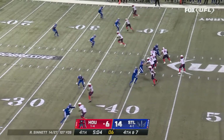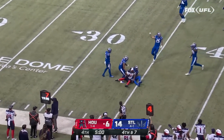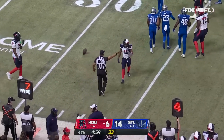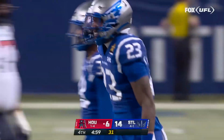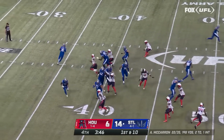He's got four catches this half for 48 yards. Sinnott looking that direction. Finds Hall. Is he short of the first down? It looks like he is. By a yard, he ends up short. The tackle from Camp. We're ending the game on the field. That's a whole mantra of the offense right now.